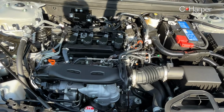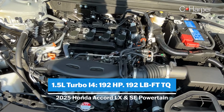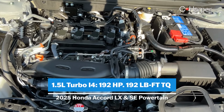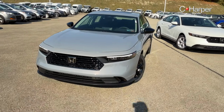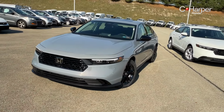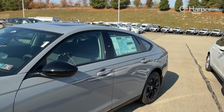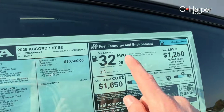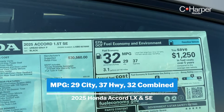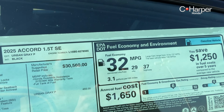Now, once again, powering both of these Honda Accord LX and SE models is our 1.5-liter turbocharged 4-cylinder, producing 192 horsepower. Really is a nice amount of power for this size sedan. Has a nice amount of low end torque with that turbocharged motor, and it provides back a pretty good amount of fuel economy for not being the hybrid model. So whether you get the LX or the SE, you're going to get 29 miles per gallon city, 37 miles per gallon highway, leading to a 32 mile per gallon combined fuel economy rating.